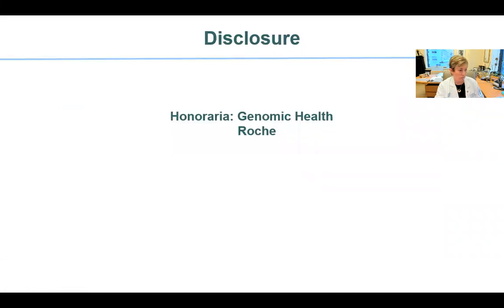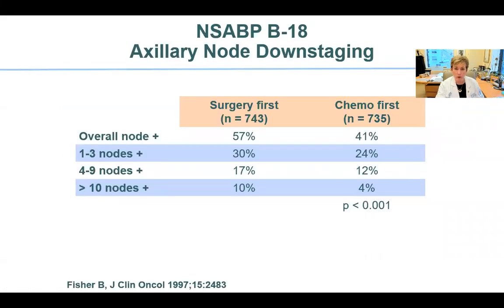These are my disclosures. So we've known for many years that giving chemotherapy prior to surgery reduces the likelihood of axillary nodal metastases. That was shown in the NSABP B18 trial, where patients who had surgery first had a 57% rate of nodal metastases compared to 41% in those who got four cycles of doxorubicin cytoxan.